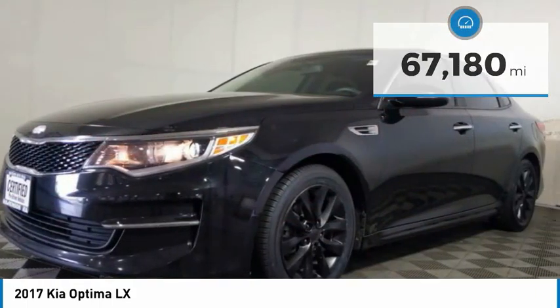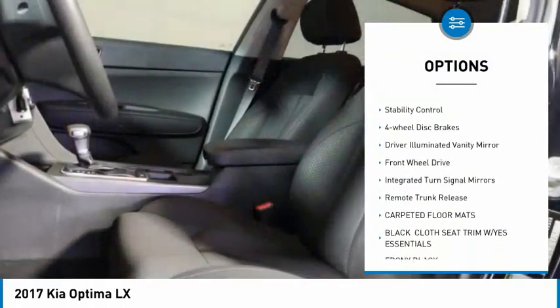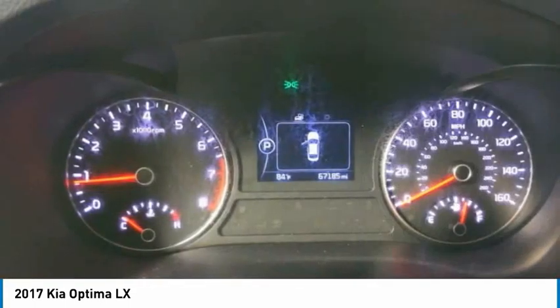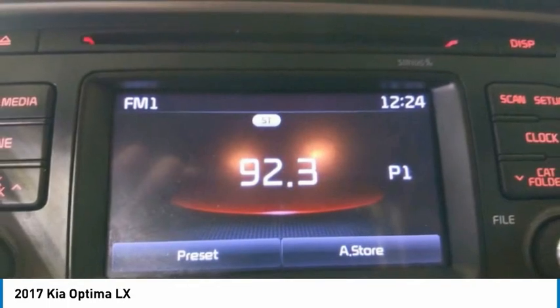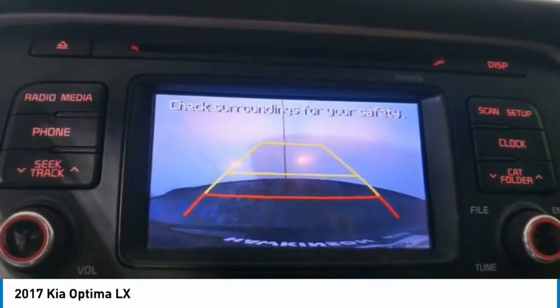Here are some of this vehicle's great options: tire pressure monitor, aluminum wheels, brake assist, traction control, stability control, four-wheel disc brakes, driver illuminated vanity mirror, FWD, integrated turn signal mirrors, remote trunk release. This beauty is sure to make you the talk of the neighborhood. So call or drop in for a test drive today.